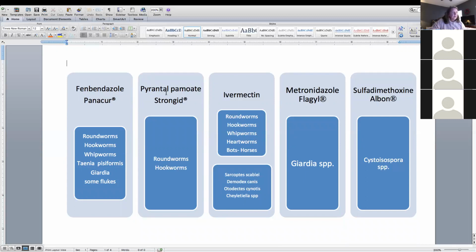And then your pyrantel pamoate, which is your Strongid for your rounds and hooks. And Strongid, if you've used it or if you've been in practice, looks kind of yellow. It's like a yellow, pasty liquid. It kind of smells good. It's supposed to smell like bananas. And then the Panacur tends to come as packets of granules that a lot of times we just send home with the owner to mix with some food, and most dogs will just eat it.